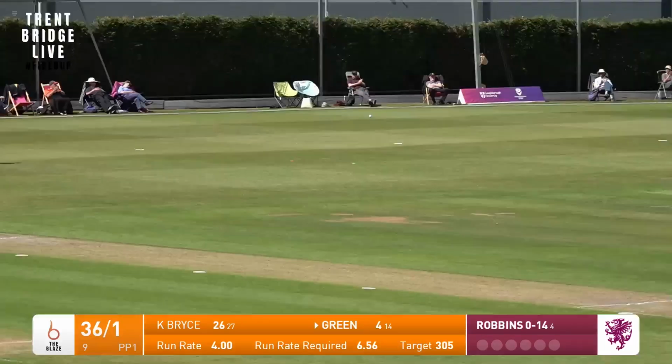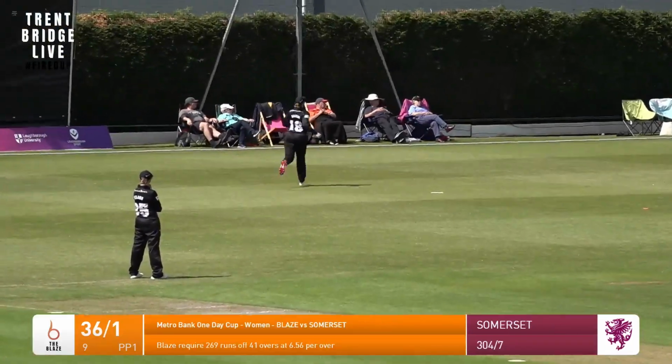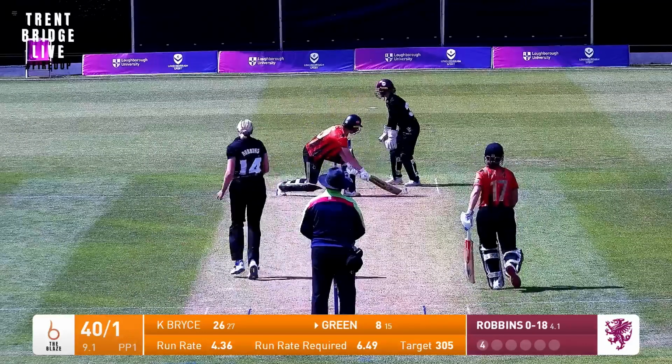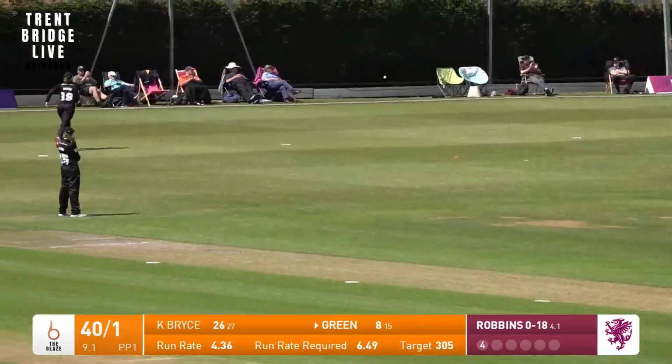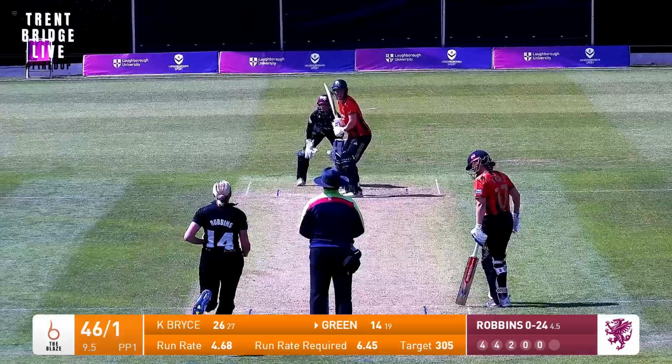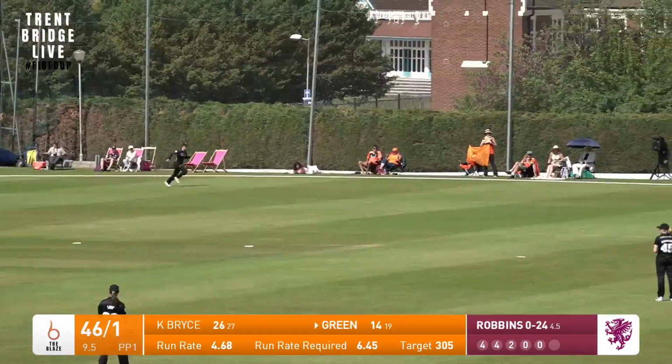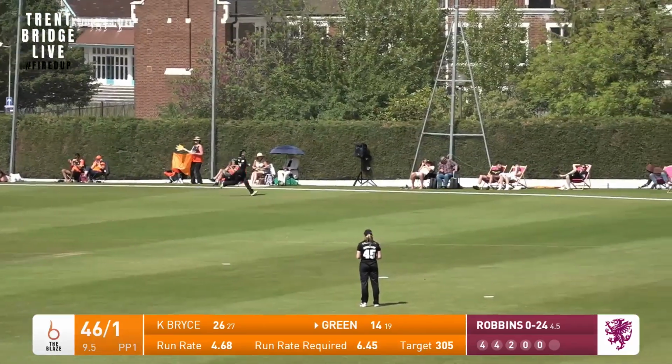It is unbelievably inventive from Maddie Green, who's, I think, a little frustrated. Oh, she's done exactly the same thing again. She got into position early. It's a low full toss, and she dispatches it over the leg side. Poor delivery there from Molly Robbins.